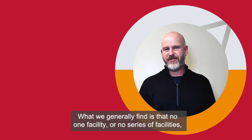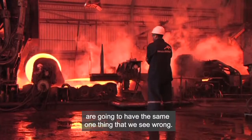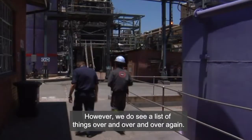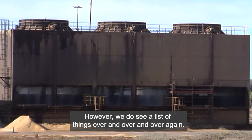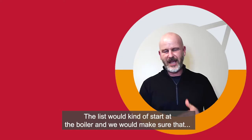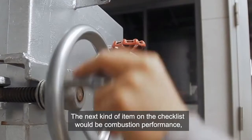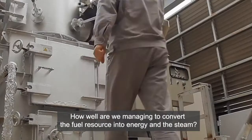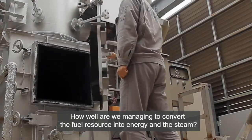What we generally find is no one facility or series of facilities is going to have the same one thing that we see wrong. However, we do see a list of things over and over again. The list would start at the boiler, and we would make sure that our boilers are recovering as much heat as they can from the exhaust gases. The next item on the checklist would be combustion performance. How well are we managing the combustion in our boilers, converting the fuel resource into energy in the steam?